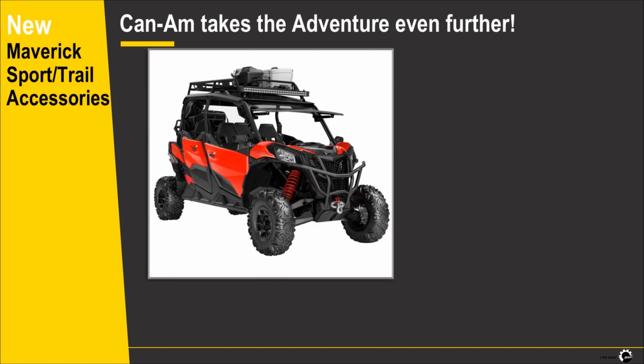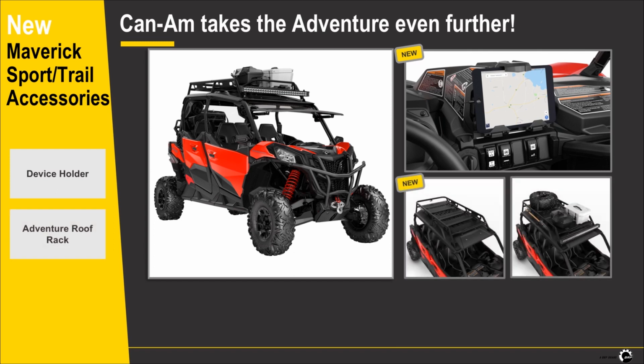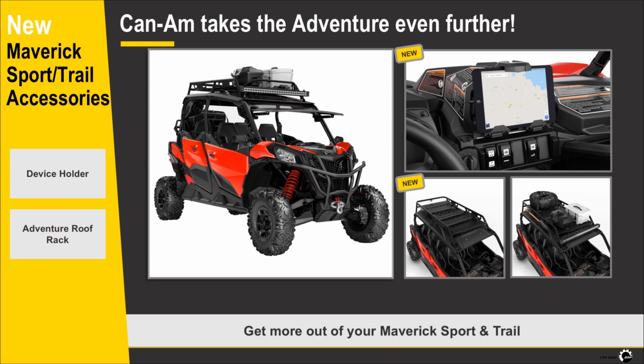As well, for 2020, Can-Am helps Maverick Sport and Trail owners extend their adventure with accessories like the device holder that not only lets you bring your favorite electronic device along for the ride, but can also be used as extra storage. And when you need to pack up all your essentials for longer outings, nothing beats the extended cargo area provided by the Adventure Roof Rack.